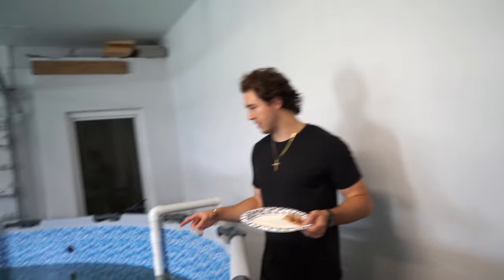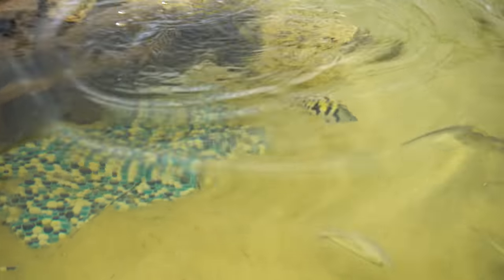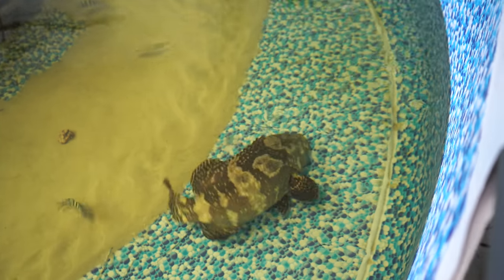Okay, so we're gonna try to get the eel to come out on his own. Ready? There's the eel. He's in his OG spot. He always hangs out right there. No, it's the jack, man. Oh my God. It's right there. Pants got it. Pants got it, wow.